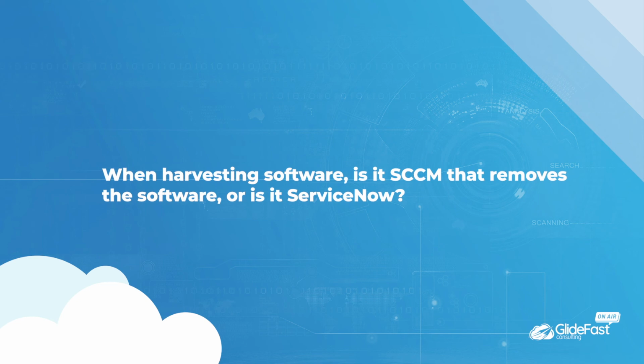Some of these questions make me laugh, and I'm sure Sarah's chuckling a little bit too, because this is one of the misconceptions that we deal with a lot in software asset management. The orchestration capability in ServiceNow, often people look at that as the ability to uninstall software. I can send a command to a device and have it perform a software uninstall, but that's not really the design behind software asset management.